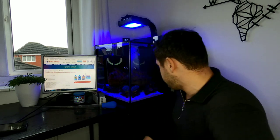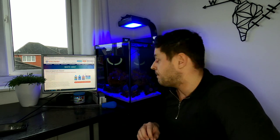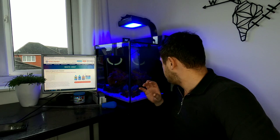And actually, I mean, it's not perfect. It's only 12 hours after I originally did the big cleanup, but it's a lot better. It's a lot better, and I feel that with those successive water changes, I can get on top of this battle. Now, if I can't get on top of this battle, I am going to resort to this product.